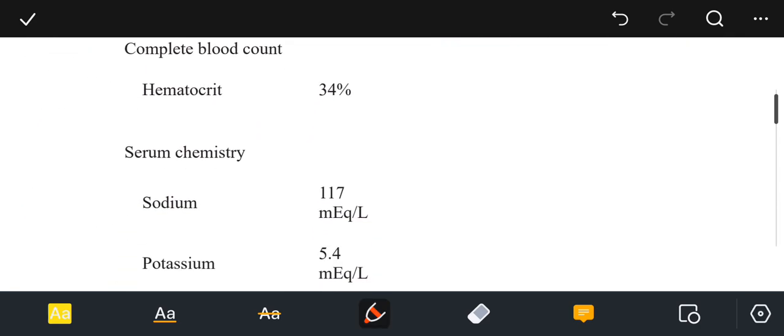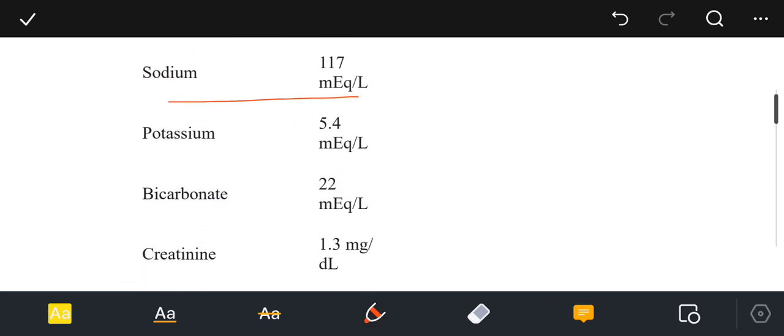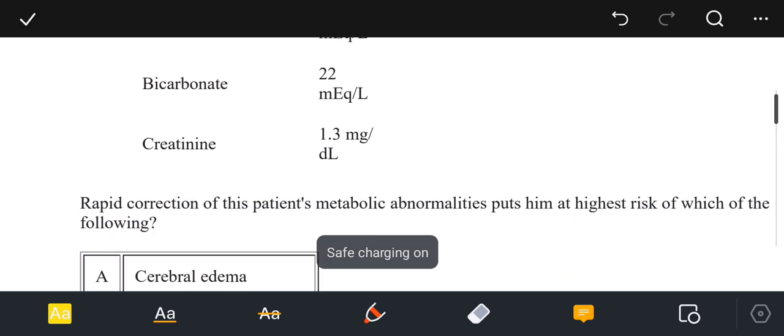The hematocrit is 34%. Serum chemistry: sodium is very low, that is 117 milliequivalents per liter. Potassium is 5.4 milliequivalents per liter, that is within the range. Bicarbonate is 22 milliequivalents per liter. Creatinine level is 1.3 milligrams per deciliter.